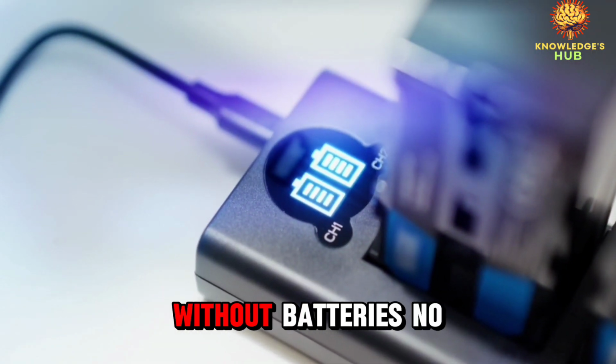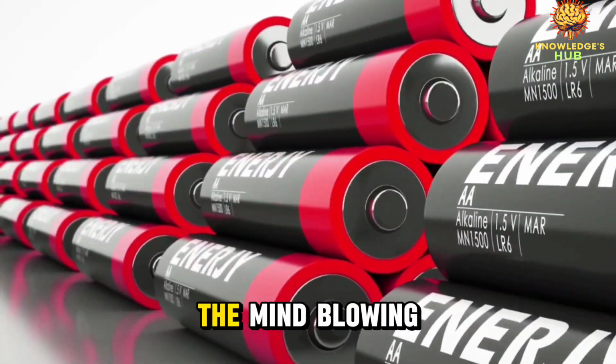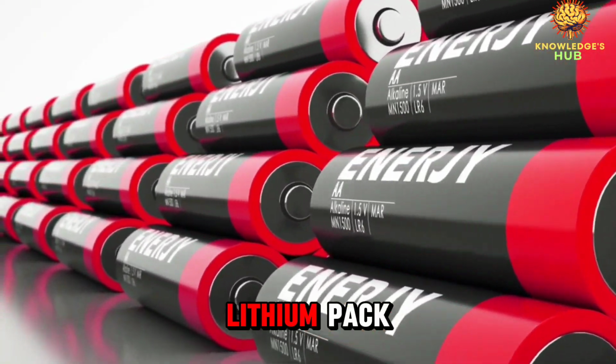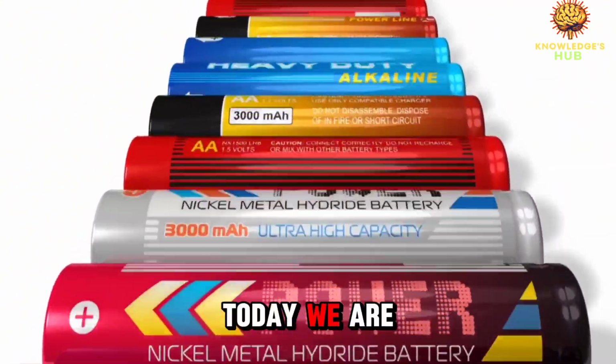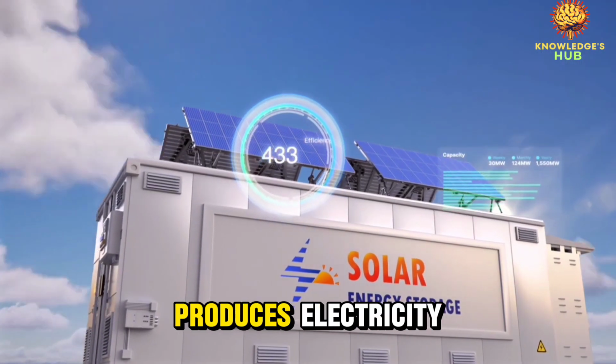Imagine a world without batteries, no smartphones, no remote controls, no electric cars. But here is the mind-blowing question. How can a teeny metal cylinder or a slim lithium pack create invisible energy that runs our modern life? Today we are going to uncover the extraordinary science of how a battery actually produces electricity.